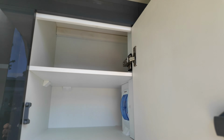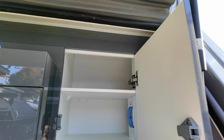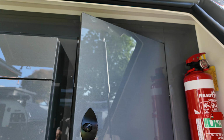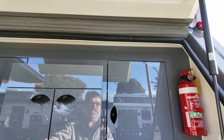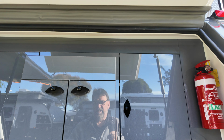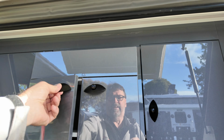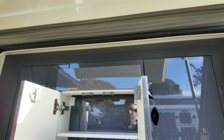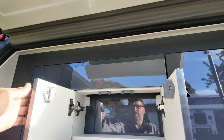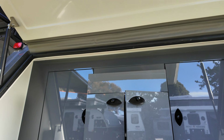Look at the depth of that cupboard. That is absolutely fantastic. That's really good. Now I'm just impressed, because I've had a pod style camper now for 6 years, and I've watched over that 6 years the evolution of these campers and how they've literally left the Australian stuff for dead. So we've got little spice racks and stuff in here. You can use it for whatever really.